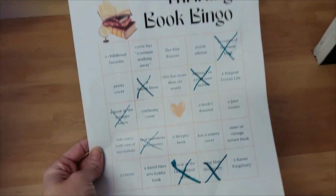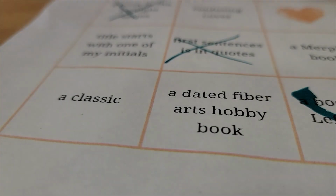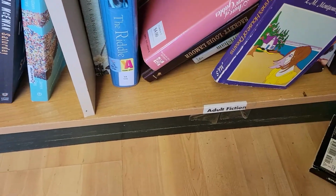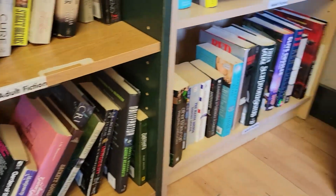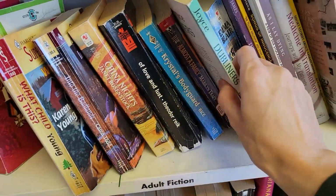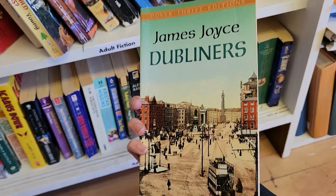I got distracted. I need to find a classic. What would I need to cross off my very dated fiber arts hobby book? Oh, if I could find a Karen Kingsbury, I could get a double. You just need that, and then I can get that. A classic should be easy to find in theory. I won't do Anne, and there is another Anne, but I won't do that either. I'll just knock all the books down. What can I do for a classic? James Patterson. Patterson should have been on this list. His books are always at thrift stores. James Joyce's Dubliners. Definitely a classic. I don't know if this one's any good. Maybe I should buy this one.